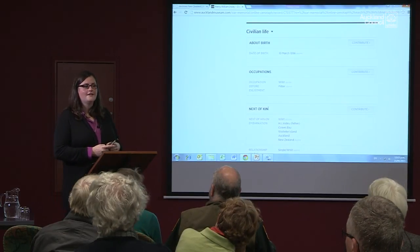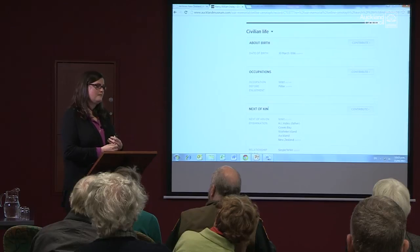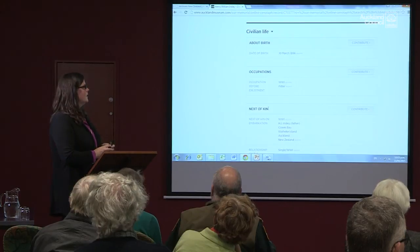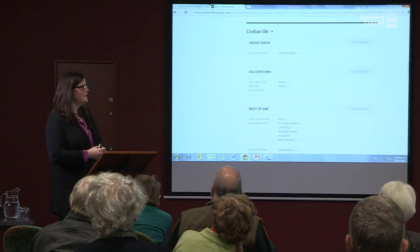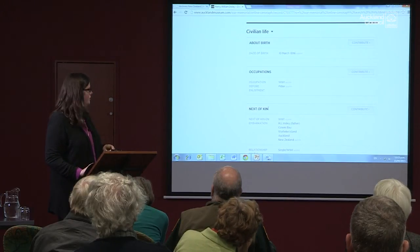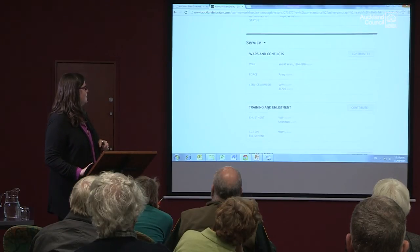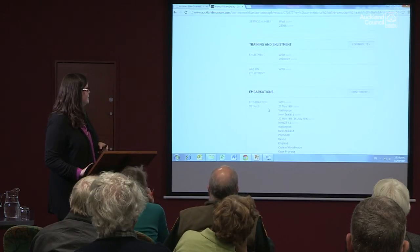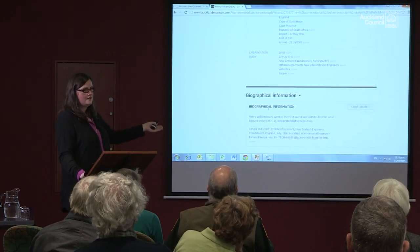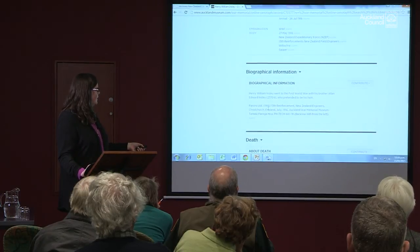We've got a second round of enhancements to enable for standard printing and compact printing. That's hopefully coming up in the next maybe 2 months or so. But at the moment, it will just print as just the complete record. And that's how it seems like websites are designed now. So we've really pushed for a more compact view. So you can see that it also covers the service, their training and enlistment and embarkation. And all that information was in the other site. It's just formatted in a different way. And then their biographical information.